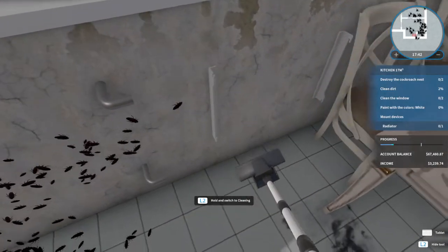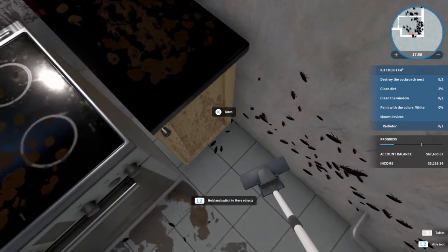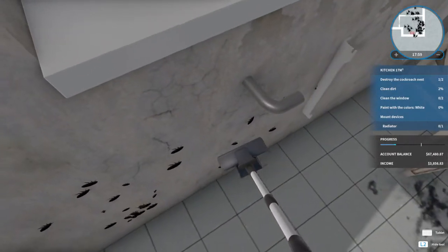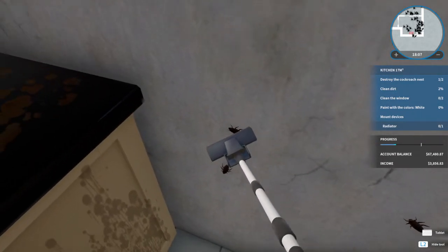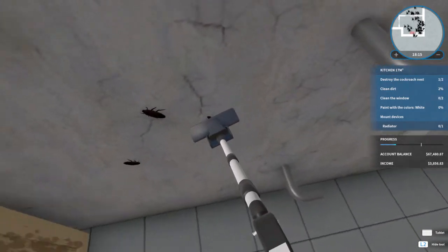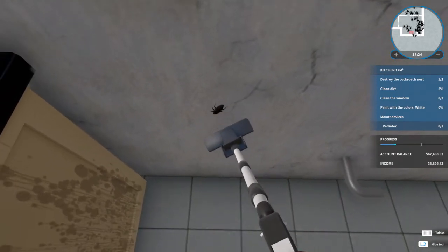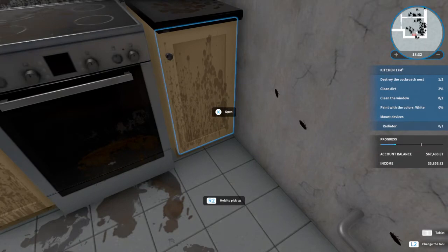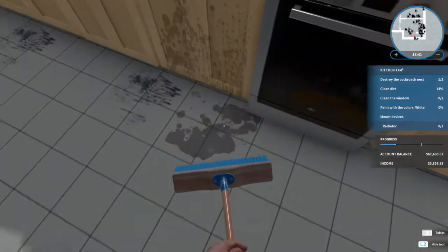Get these guys all out of here. Oh my gosh. Oh, Lord have mercy. Disgusting. Might be almost done. Enough cockroaches are eliminated, you destroyed the nest. Oh, hang on. Crouch. Get these guys out of here. Come on. Sometimes you gotta aim a little weird. Sometimes they just kind of get themselves out.